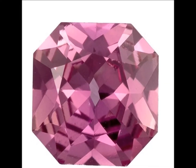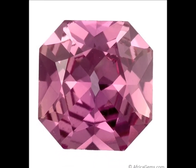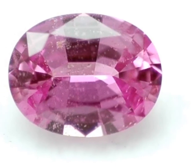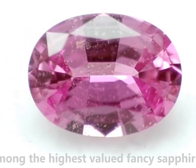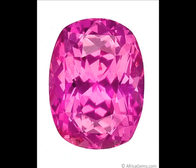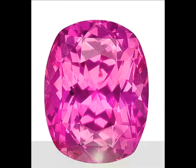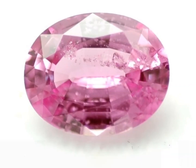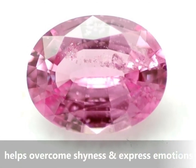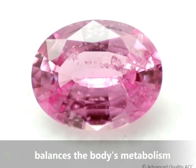A corundum gem with light tone and low saturation of red, violet or purple is defined as pink sapphire, sometimes also called rose sapphire. It is considered to be among the highest valued fancy sapphires. Pink sapphire has long been considered a symbol of love. It is thought to strengthen the heart, inspire love and forgiveness, arouse passion and help one overcome shyness and express emotions. It is believed to keep balance in the body's metabolism.